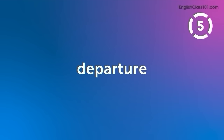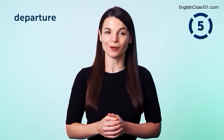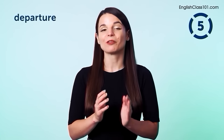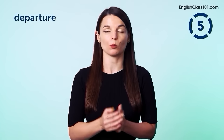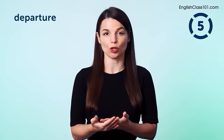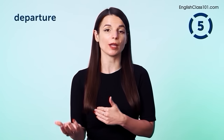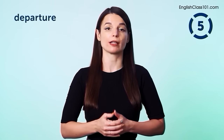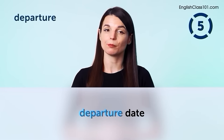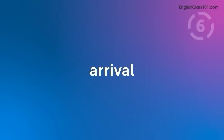Next is departure. Departure. So, departure refers to the time, usually, that you leave somewhere. We see this word a lot as part of a schedule. We can use departure with a time or a place to talk about the location or the time at which we leave someplace. So, for example, departure date.